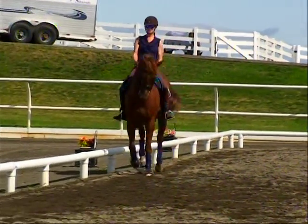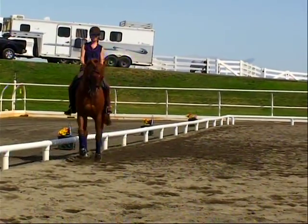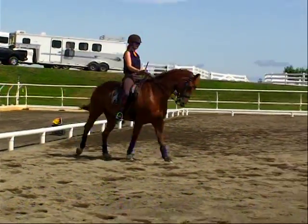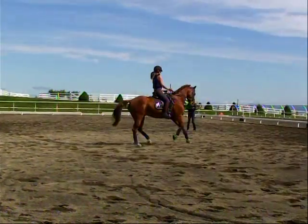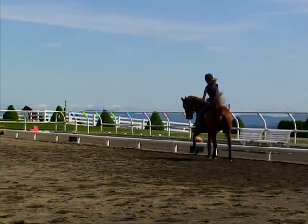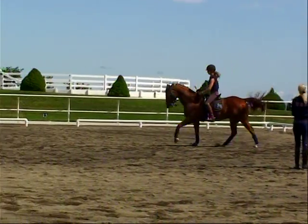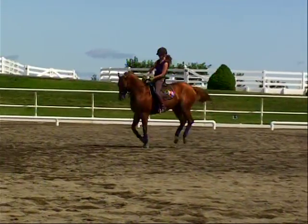Right. So, on the circle around me. Nice light up to the right rein. Lots of jump. Let him fall in the bridle. And then move the whip to the inside. And he knows already what we're going to do now. Good. That canter, okay? That canter.